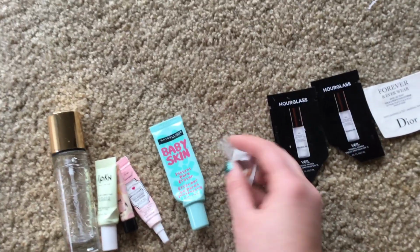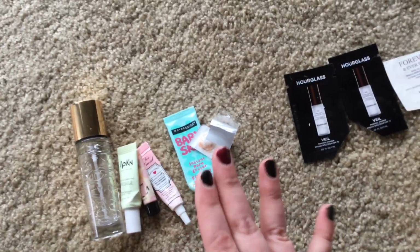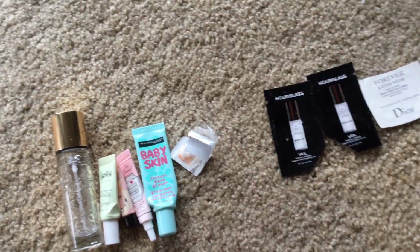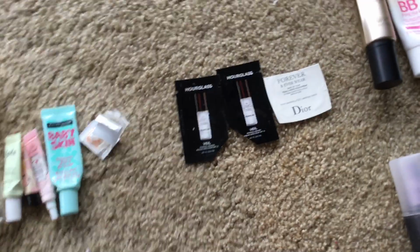These are two Smashbox samples. This was the Radiance. This was the original primer. I know some people don't count samples. I always count samples in my use up as well as in my inventory. Just everywhere, I count everything as one. That's what's easiest for me. Some people don't like that, but I do, so there you go.